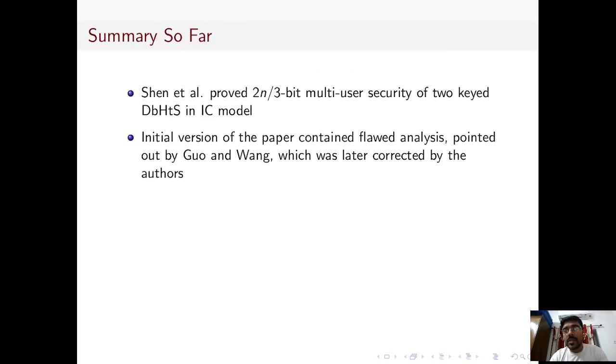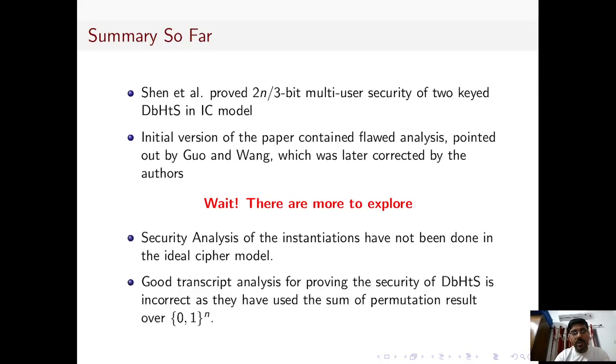Shen et al. proved 2n/3-bit multi-user security of 2K DbHtS in the ideal cipher model. However, the initial version of the paper contained a flawed analysis, which was pointed out by Guo and Wang, and that was later corrected by the authors. However, there is more to explore. There are more kinds of flaws that remained in the paper. First of all, the security analysis of the instantiation in Shen et al.'s paper has not been done in the ideal cipher model. That means they have analyzed the DbHtS construction in the ideal cipher model, but they did not consider that the hash function can be instantiated with the block cipher.